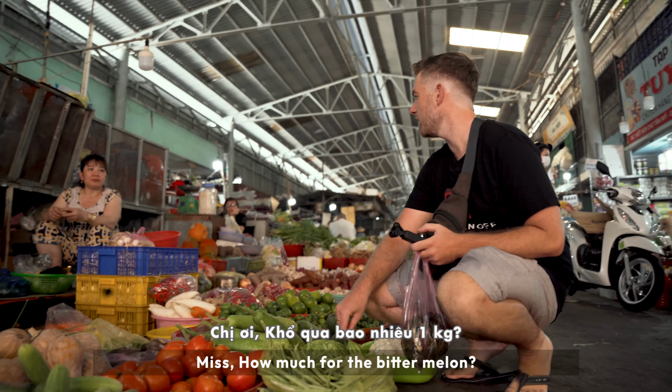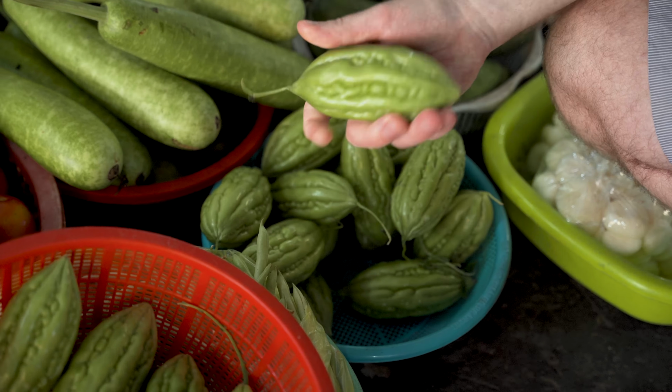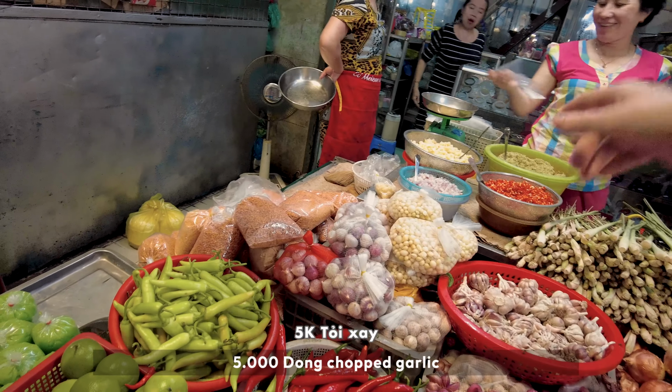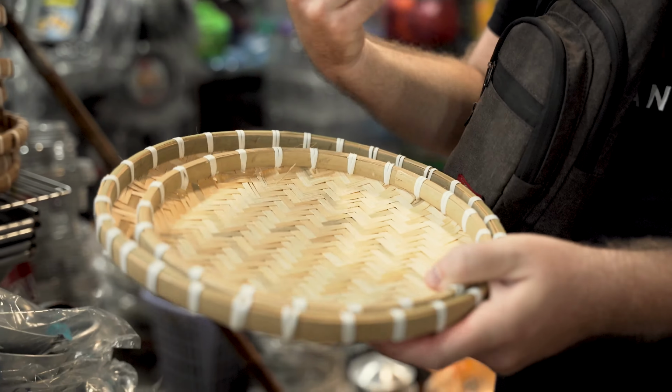Chị ơi, khổ quả bao nhiêu một ký? So it's like $1.25 a kilo for bitter melon. I guess we're gonna buy a lot. Cảm ơn. Cảm ơn nhiều. 10.000 thịt xay và 5.000 tỏi xay. Cảm ơn chị nhiều. Cảm ơn.